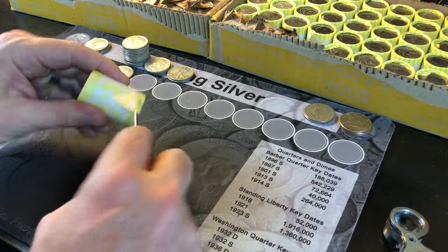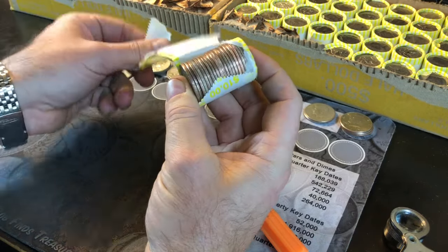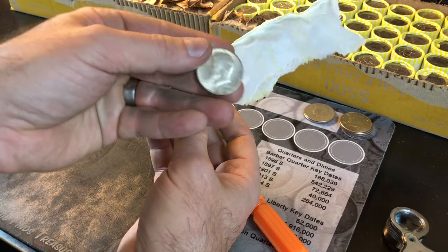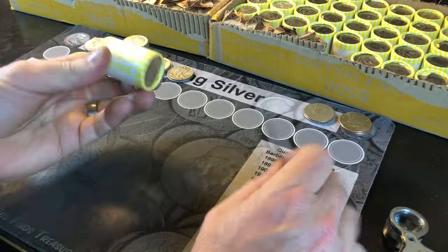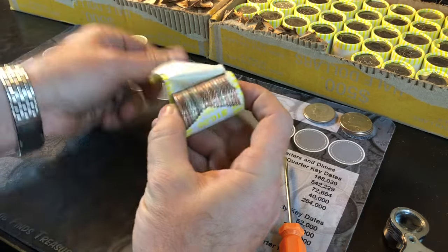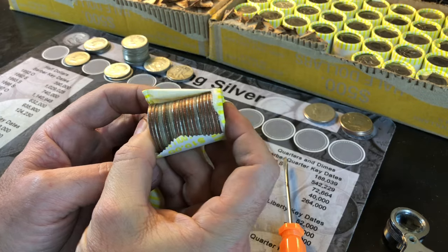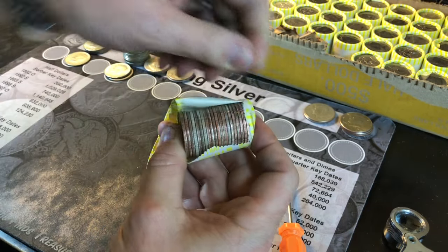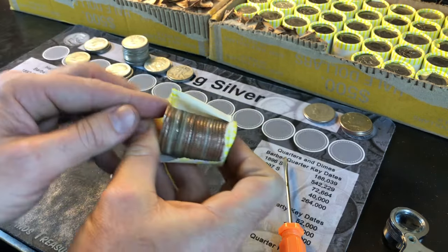Roll number 4. We're going to have something silvery. 1964. Third silver of the box. Roll number 5. Oh my goodness. Oh my goodness, guys, look at this. 1, 2, 3, 4. 1 looks 40, 3 look 90, and 1 looks very old.